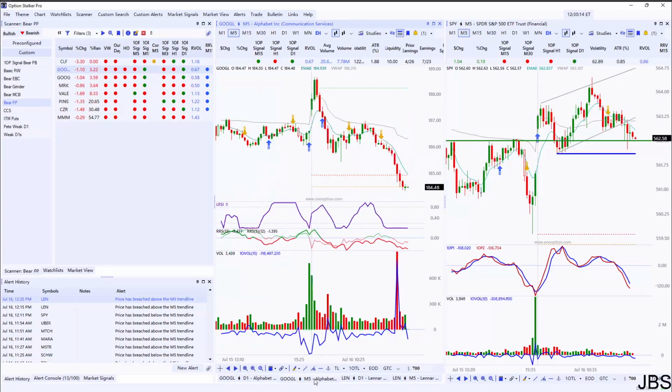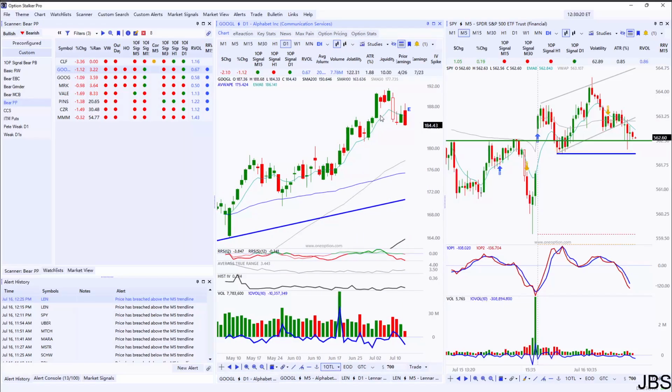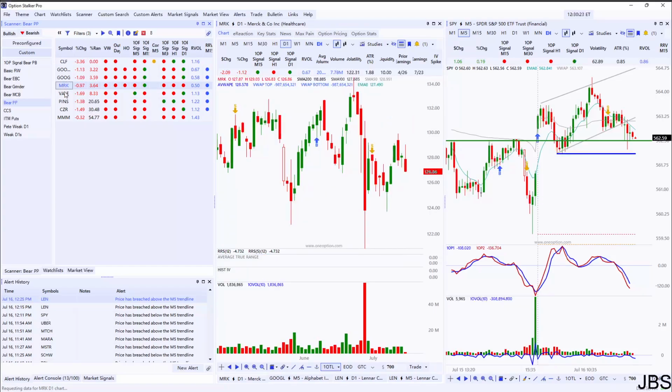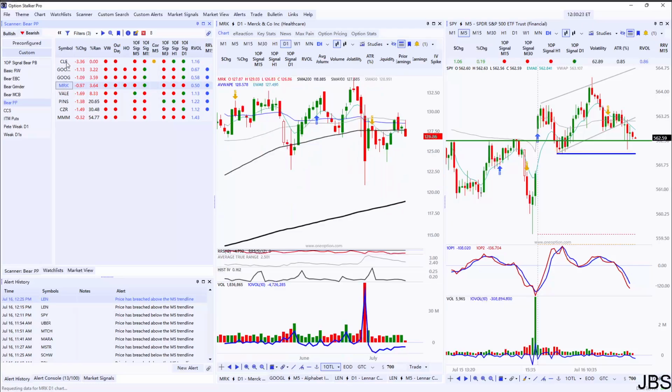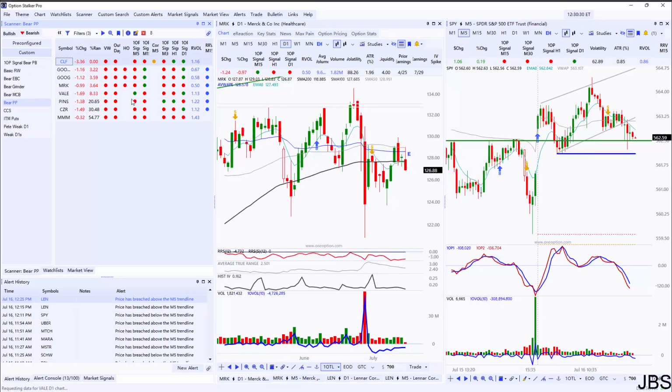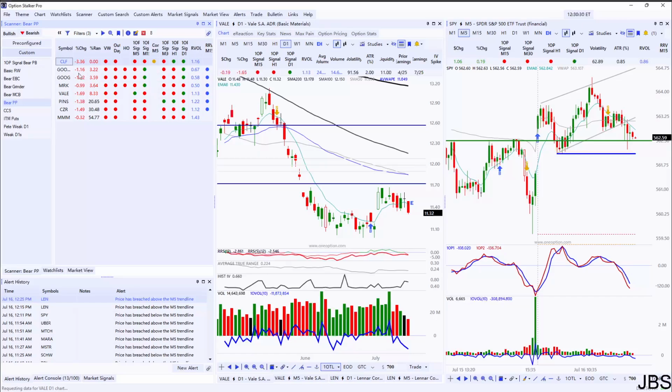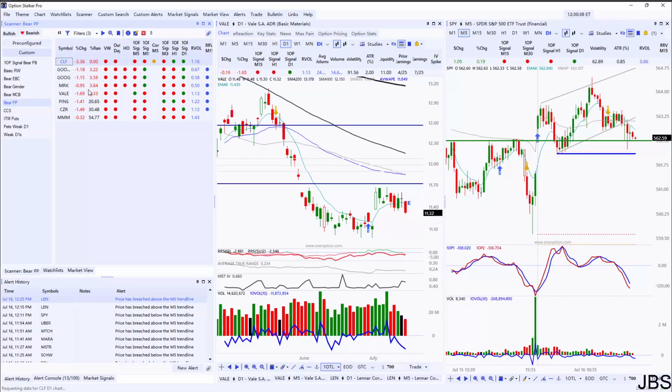Here's the 5-day low on Google. So we're right at that 5-day low. Not a bad short, but I prefer a weaker D1 chart. I don't like taking those reversals too much. CLF. Oh, that's Veil. Let's get CLF here.